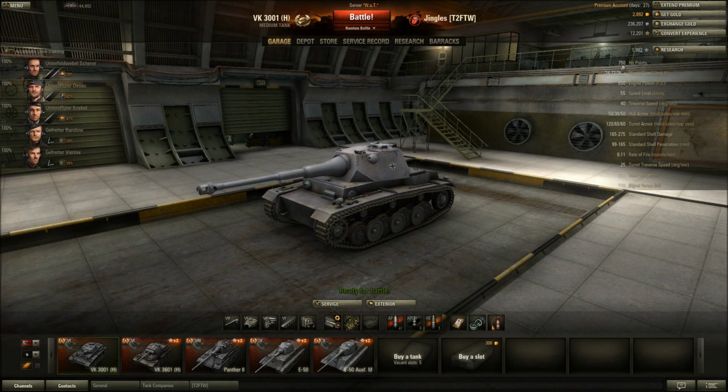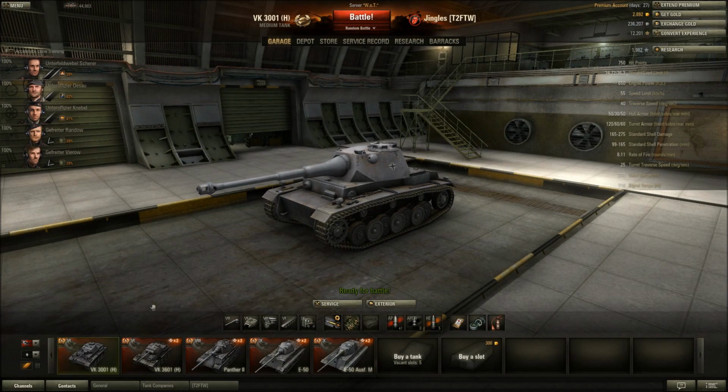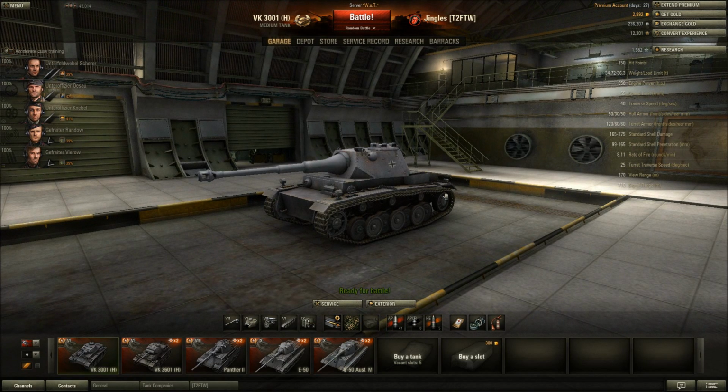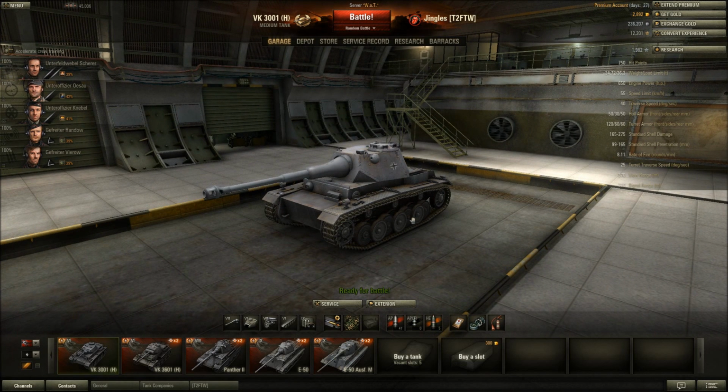It does have a lot of health, 750 hit points. Not as much as the 3601H, which has 850, but you know, this thing should have been a heavy tank. The 3001H is definitely not a heavy tank. It's very much a medium tank. In fact, a case could be made to say this is actually a light tank with a medium tank gun. But 750 hit points is quite generous.